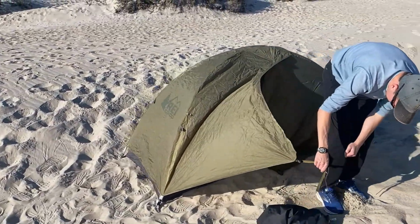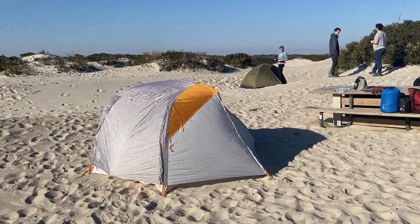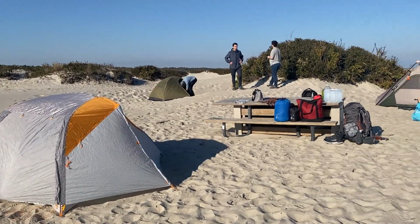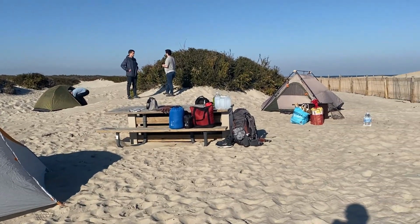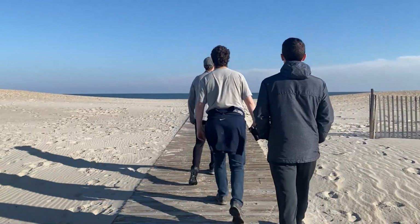Once we got to our campsite, we immediately started setting up our tents. It's easier to set your tent up during daylight than after dark, so we got our tent set up, unpacked our stuff, and then took a walk out to the beach.